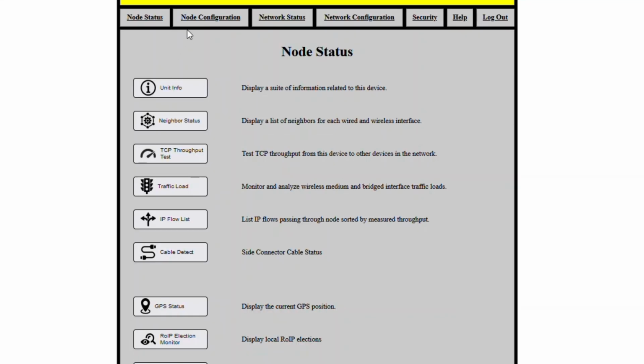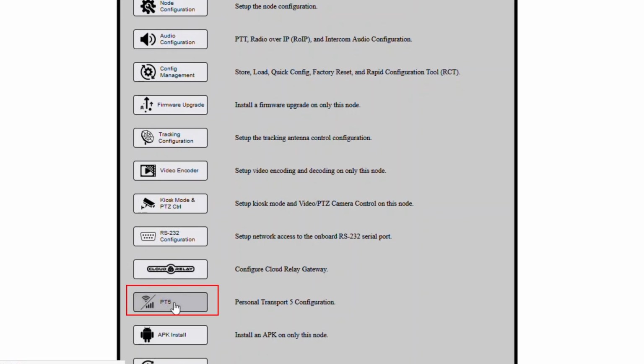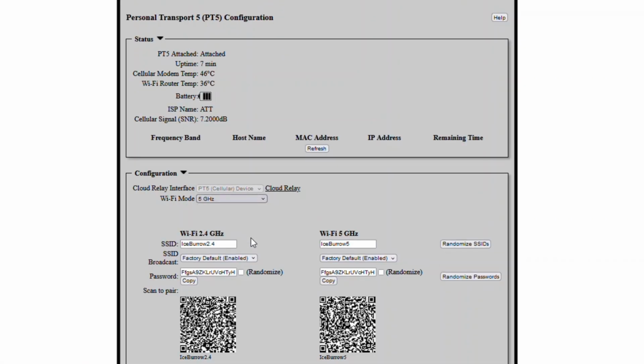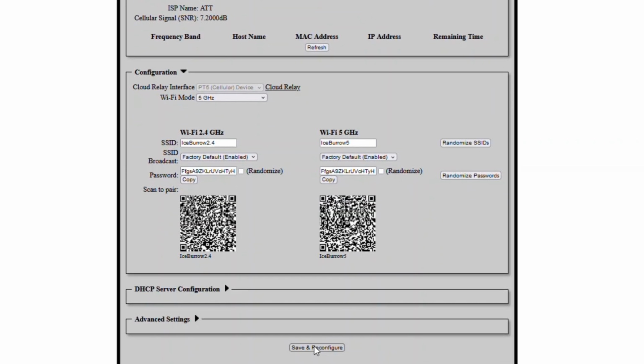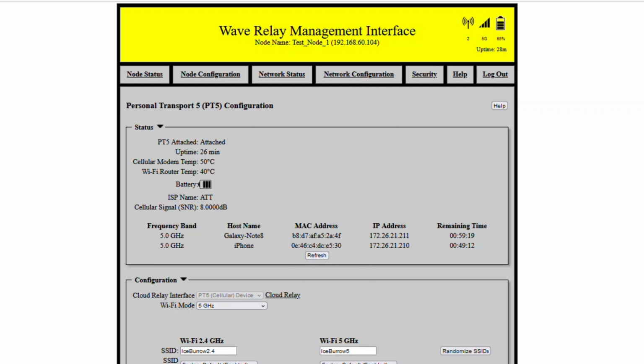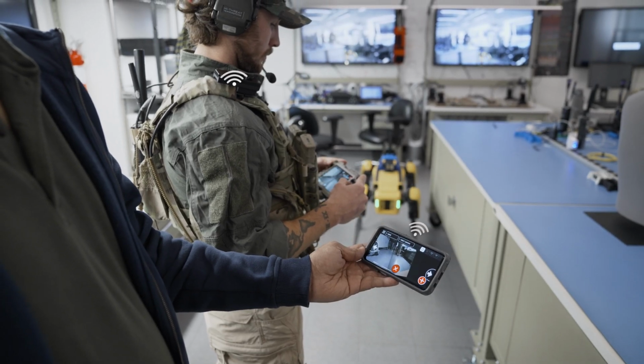You can also enable Wi-Fi using 2.4, 5, and 6 GHz frequencies and set up the PT5 just like your home router. In this case, on the PT5 config page, enable the band that you want using the pull-down menu and use your EUD or phone to read the QR code. This automatically connects you to your Wi-Fi network and a randomly generated SSID and password. The PT5 also auto-assigns Wi-Fi channels within each band. Of course, you can also manually set these to custom values if you choose. Your EUD is now connected to the MANET.